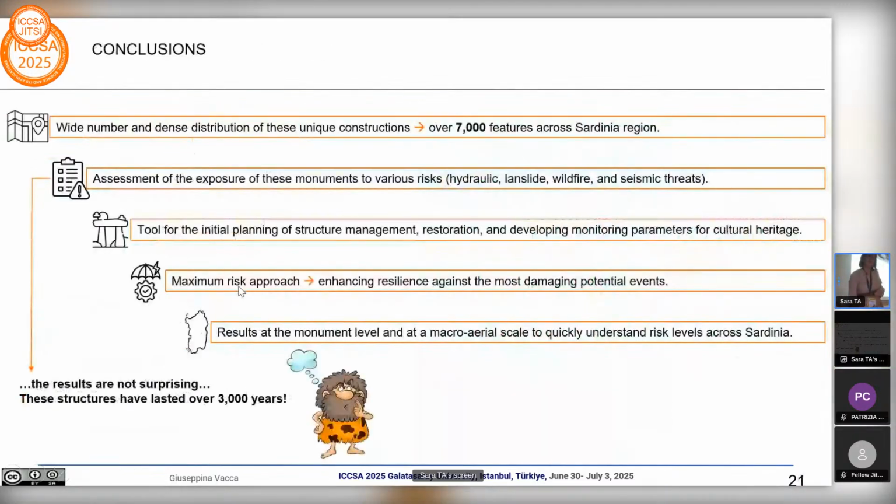So, in conclusion, the results are not surprising, because these monuments have lasted over 3,000 years. But for us, the methodology is very important for assessing the vulnerability of cultural heritage due to climate change. So this methodology we can apply to other periods and other monuments. But the research carries on.